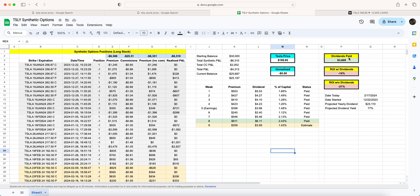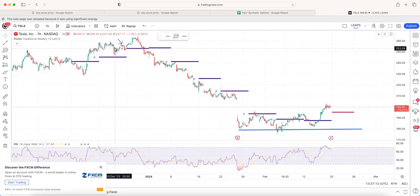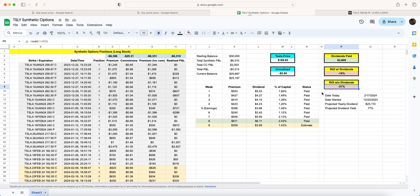And what that does is takes our total dividend paid since we started back on the 22nd of December to $3,609, which again, if we reinvested the total dividends, will be down 14%. And because I've been taking all the dividends out, we are down 21% in the overall portfolio. And again, that's because Tesla, since we started over here, has been declining. It's now consolidated and now getting into the gap that it left for earnings. So we'll go on to this in a second, but just for those who are new to understand why we are down on this overall position.